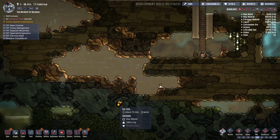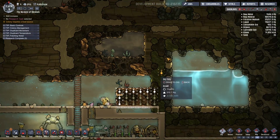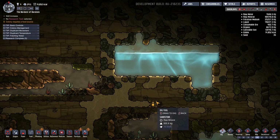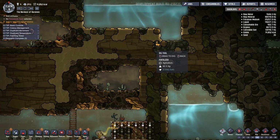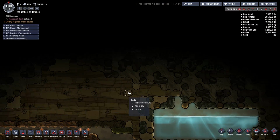I'm going to have them grab that algae from down there, and that looks like it's going to be the extent. Aside from this algae over here, which is going to be sketchy until I drain that water chamber. Yeah, I'm going to have to drain that one too. And then there's not a whole lot of algae up here either. That's granite. Okay.